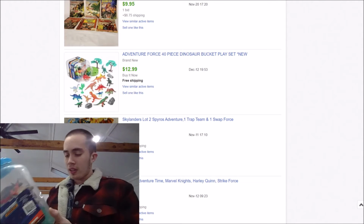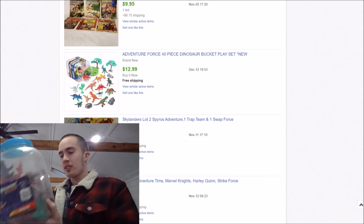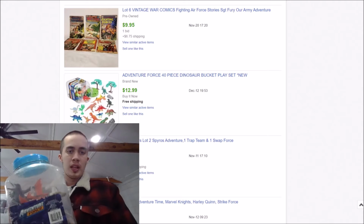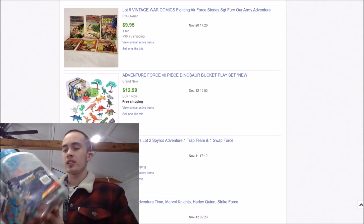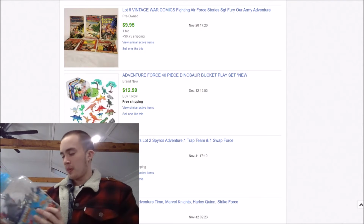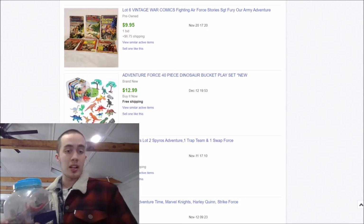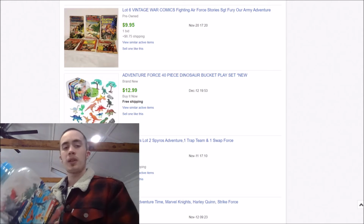So it's a bunch of dinosaurs. I'm gonna try to part these out and see what we get. Some of the individual dinosaurs look like they're going pretty well. Then we have this bucket here. I don't know if it's the exact same bucket, but it's a bunch of dinosaurs. Maybe it's a custom lot. My other thing is a custom lot. It has a lot of cool stuff. So I can't wait to break this down.